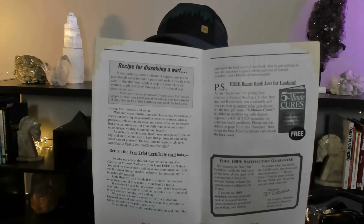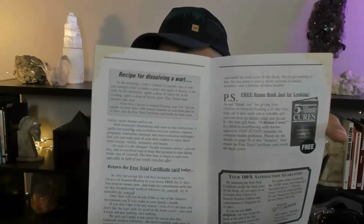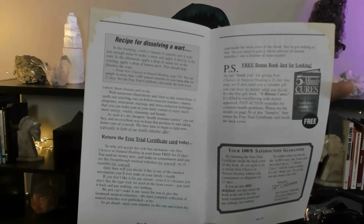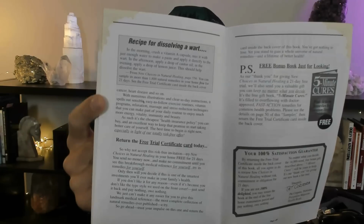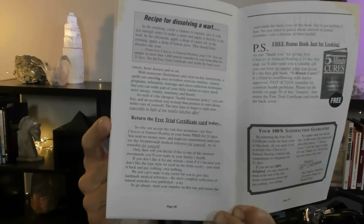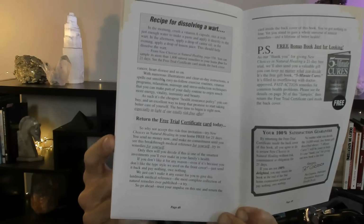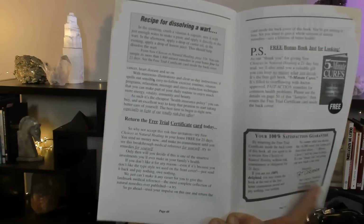So then you get to the last part of it, and now you get your actual steps you can take. So you get a free bonus if you act now. Bonuses are over here, and they tell you what to do next down here. Once you're done with all the copy, it says return. Tell them exactly what to do. Return the free trial certificate card today. I'll show you what that is next. And we're going to throw in this extra bonus here, 100% satisfaction guaranteed.